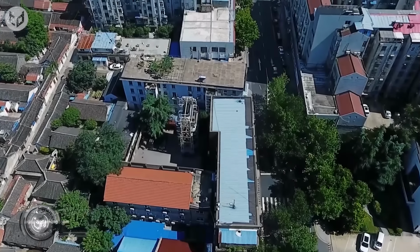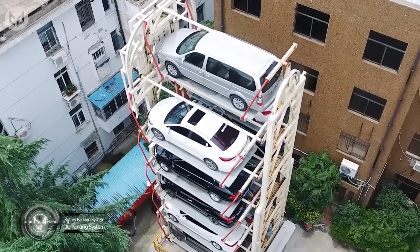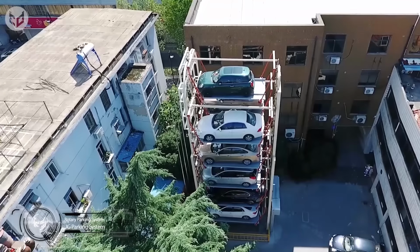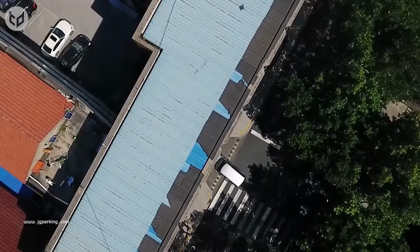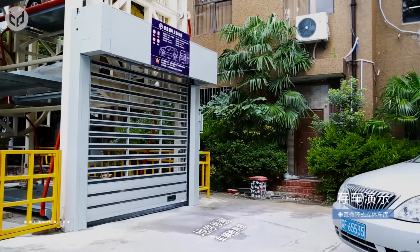Moving on, tucked away between buildings in the crowded streets of China is this strange contraption. At first glance, it looks a little unstable, but this Ferris wheel of cars has been tried and tested in several Chinese cities.